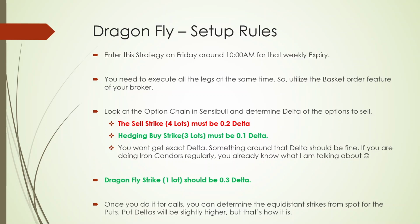So utilize the basket order feature of your broker. If your broker does not have a basket order, if the broker supports Sensible, you can go and do the basket order there. Okay. So how will you choose the strikes for the Dragonfly? Just pay attention to this. This involves some option Greeks. So just pay attention to this.